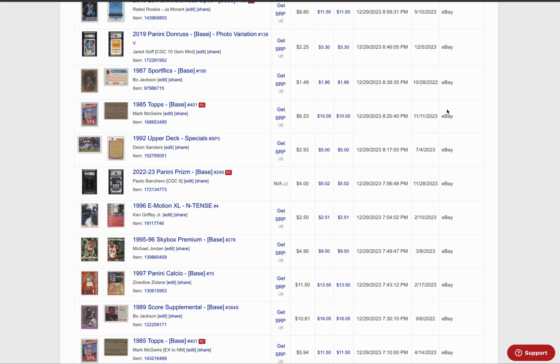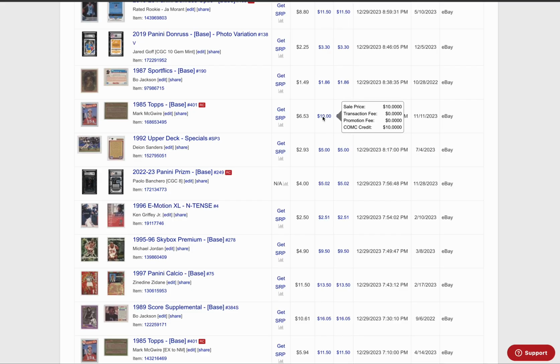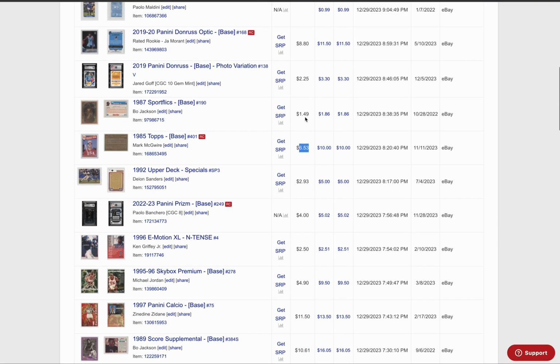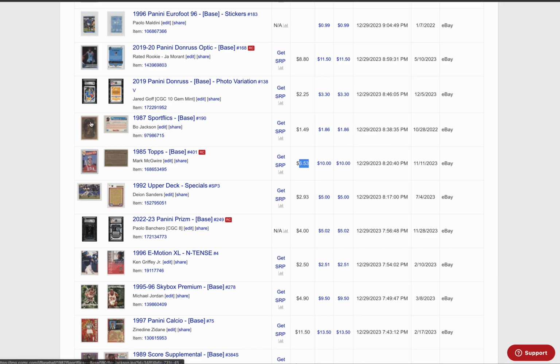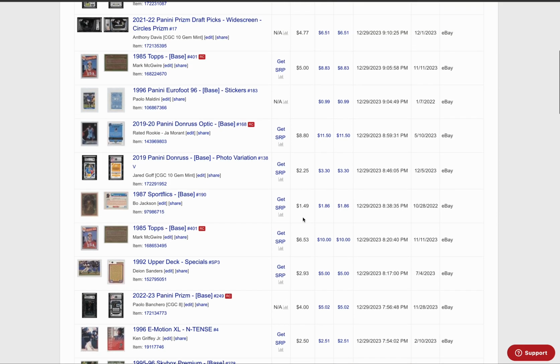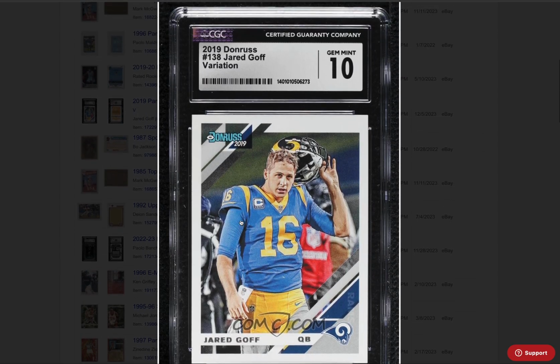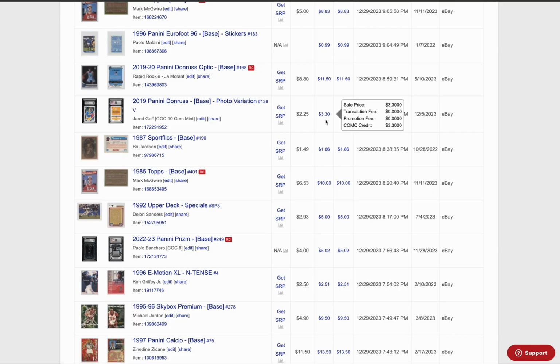I sent a couple more of these. Another one, McGwire here, I've sent a couple more of those. I sold that one for 10, paid $6.50 for it. This one, I guess I broke even or lost a little bit on the Bo Jackson rookie. Made $1 on this one, the Jared Goff, same one as before. The 9.5 sold for 8 something, and the 10 sold for 3 something.